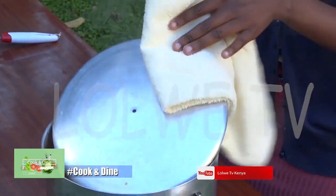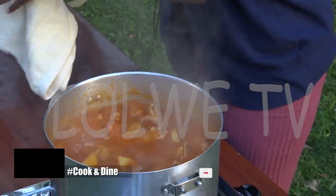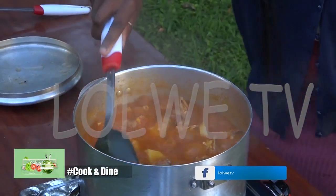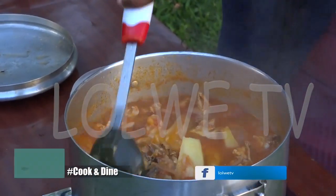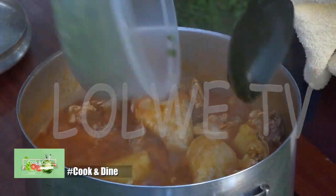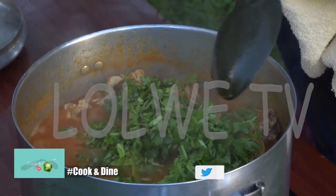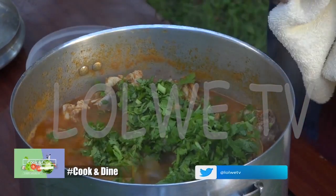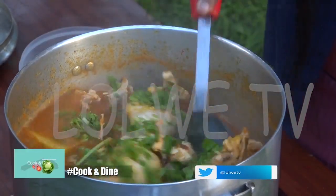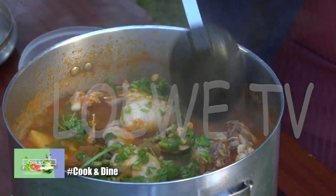So as I said, roughly. Ooh, that was a save. Nitaiturn kidogo. Let me put our dania. Then I turn it just a little bit. Oh, this is going to be amazing, you guys. Man, lazima mjaribu hii recipe.